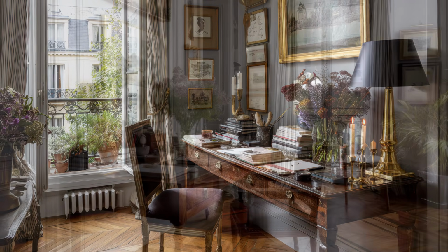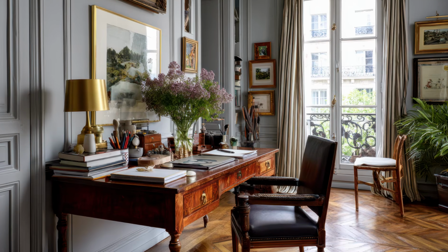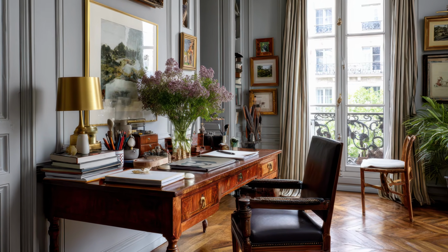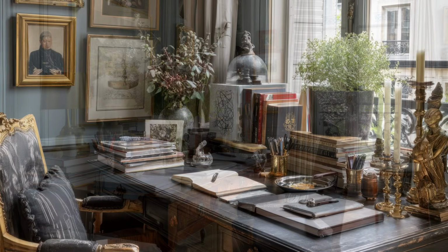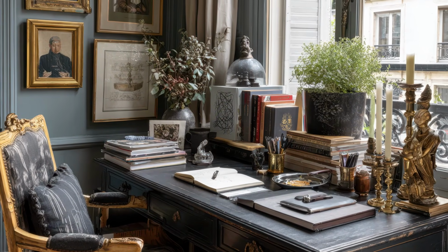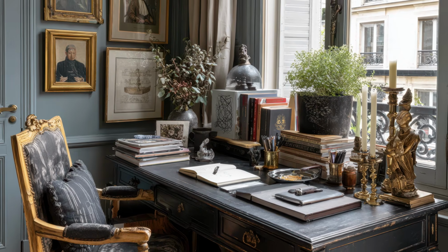Mix modern elements like a sleek chair with antique frames or a gilded lamp. Every corner should feel inspiring yet calm, blending artistry and order in that distinct French way. It's not just a workspace, it's a reflection of passion, taste, and elegant living.